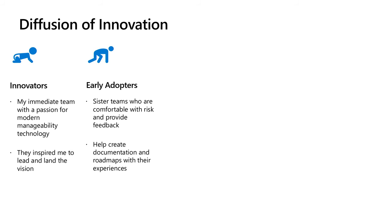Then you have early adopters. So for me, these people are other teams. So my specific team is manageability, where we're, like I said, inventory, software distribution, security patching, and monitoring. And then we have other teams like, for instance, I have a sister team next to me. They're the people who manage all the compute hosts. So today we have about 800 hosts. And so those guys are being monitored also.